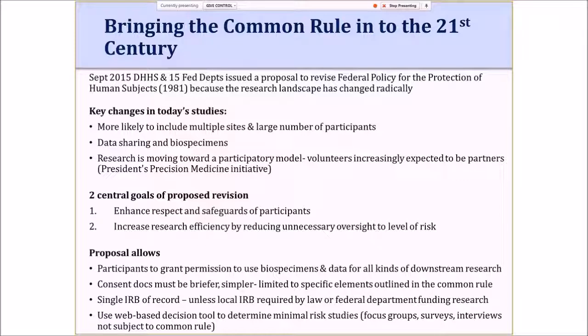So two central goals of the proposed revision were to enhance the respect and safeguarding of participants, and to increase research efficiency by reducing unnecessary oversight to a level of the risk. And so participants are now asked to grant permission to use biospecimens and data for all kinds of downstream research. With our IRB here in Shreveport, it's usually in the same consent form, but it is a separate signature. So the patients are not signing away everything at the same time. They have to sign that they want to be in the study, and then there's a separate page that they have to sign that they're allowing their specimens to be biobanked.